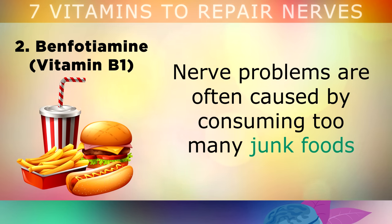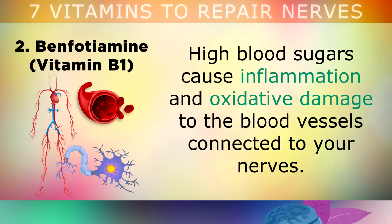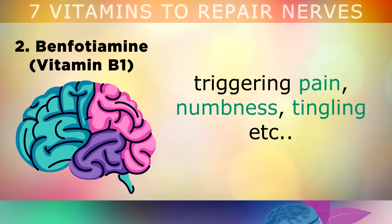Secondly, the most important vitamin for healing the nerves is vitamin B1, in a form called benfotiamine. Nerve problems most commonly happen when a person consumes too many junk foods and has too much sugar in their blood. You see, high blood sugars cause inflammation and oxidative damage to the blood vessels that are connected to your nerves. This essentially causes your nerves to dry up and short circuit, sending the wrong signals back to the brain, which triggers pain, numbness, tingling, etc.